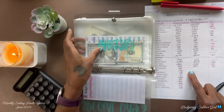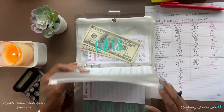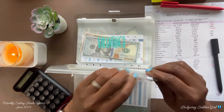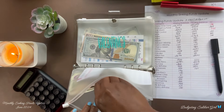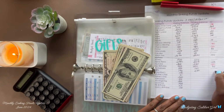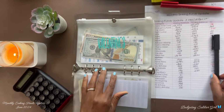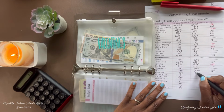Anniversary, we ended with $150 and we have $150 still, so we didn't gain anything. Gifts, we ended with $196 and we gained $54. Valentine's Day, we ended with $150, we still had $150, so we didn't gain anything.